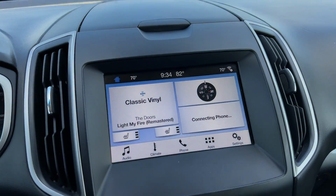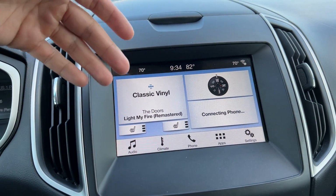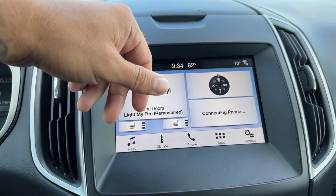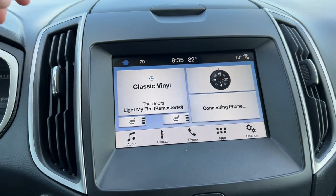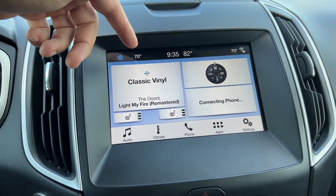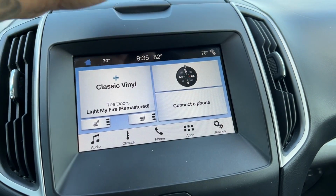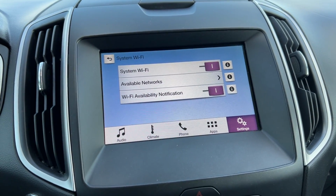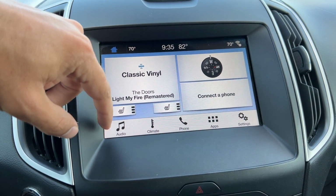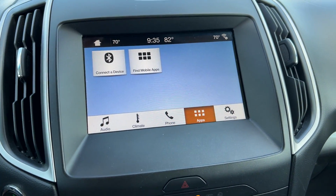And then down here, we've got our entertainment center. This is your home screen right here where you can see media, a compass, phone information, quick touch access for your heated seats. We can also see up along the top the dual climate temperature settings, time, ambient temperature, and we've got some onboard Wi-Fi capability too. Very nice. And then we can have shortcuts for our audio, climate, phone, and apps.